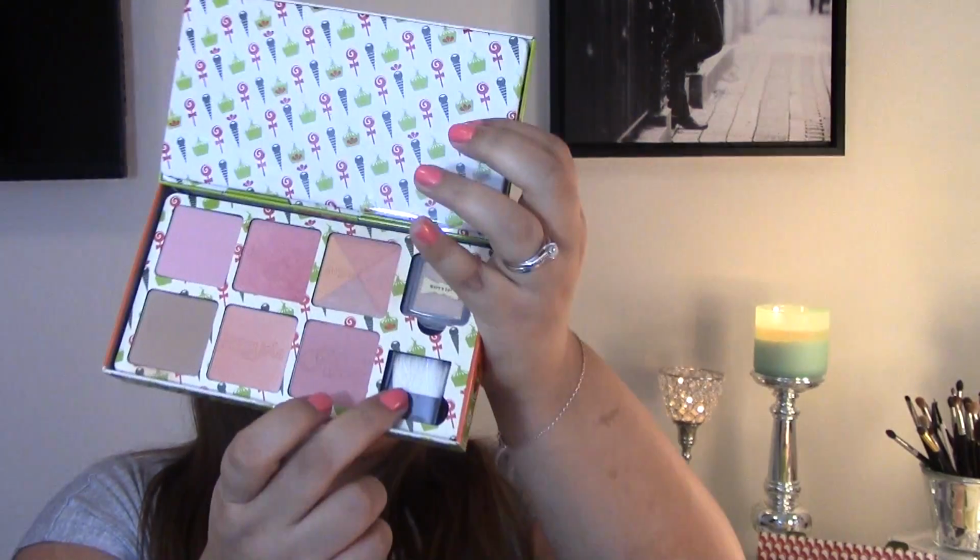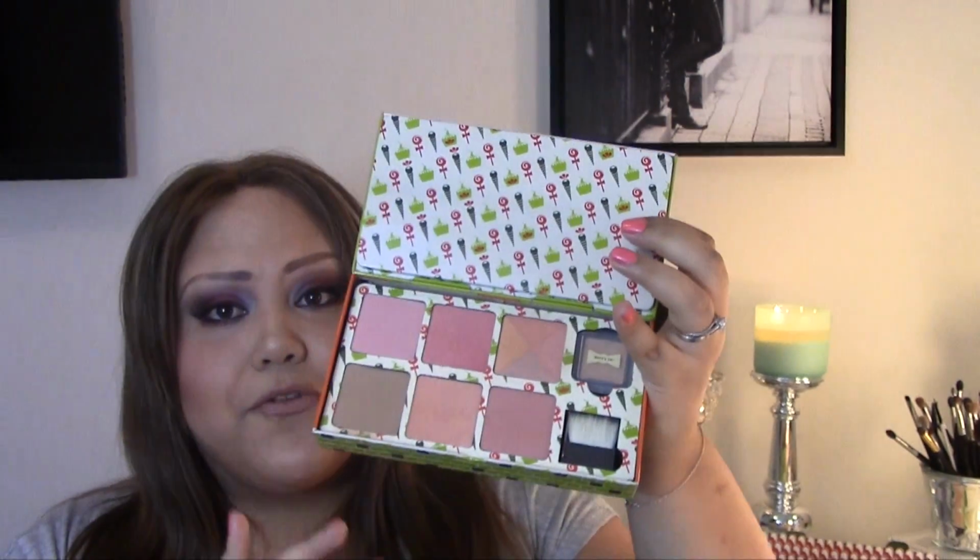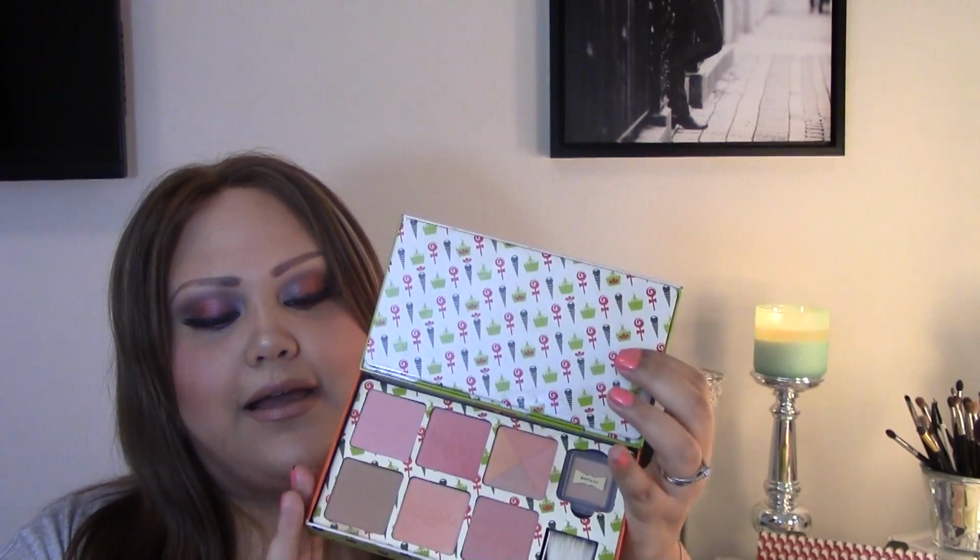And it has a small What's Up highlighter over here. So that's a small size, but still handy. And the small brush over here. So I think that for the price, if you like Benefit products, it's a good deal. I do believe that Benefit has great face products. I've always tried them and I love them.